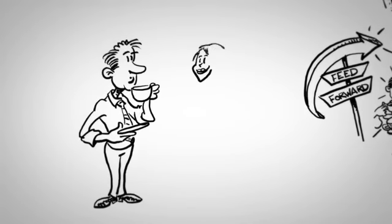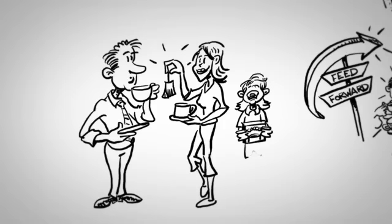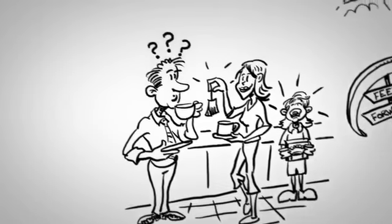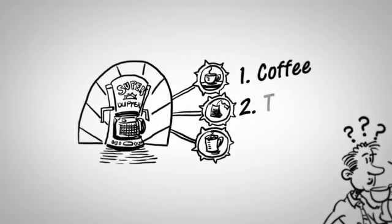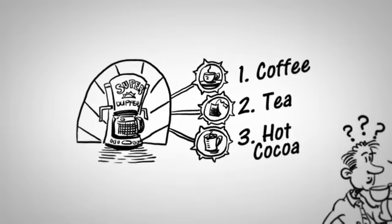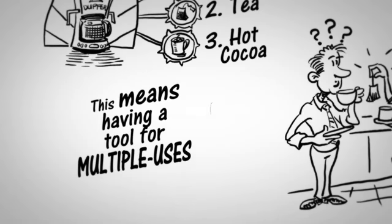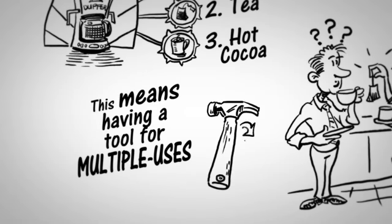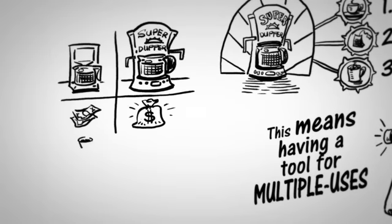Maybe the tools you have for making coffee are barriers for making tea, which is the desired drink of your husband or your wife. Then your daughter comes along and rearranges everything to make hot cocoa. So now you decide to buy a gourmet coffee maker, one that has the ability to make coffee, tea, and hot cocoa. This means having a tool for multiple uses, which are inherently compromised. A tool that functions both as a hammer and a screwdriver will neither be a good hammer nor a good screwdriver. In the case of the coffee maker, gourmet coffee makers are generally more expensive and limited to single cups.